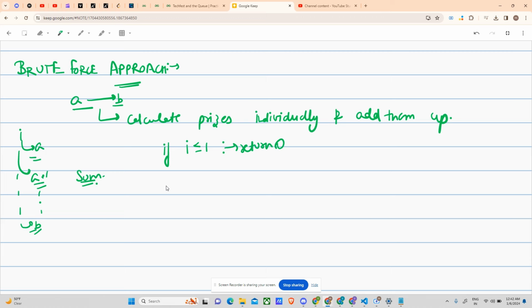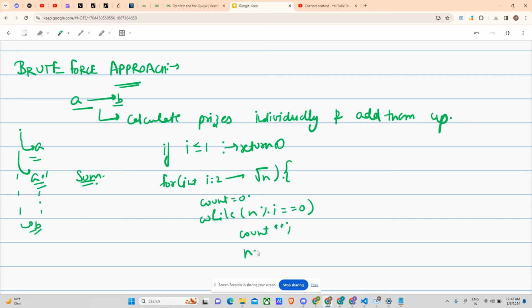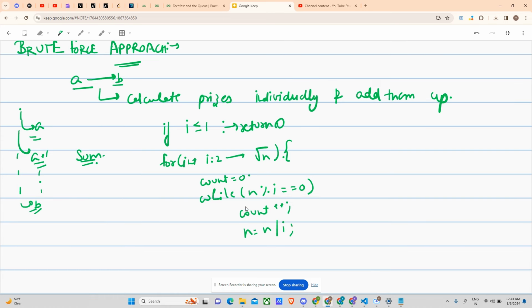Now, what can we do? For int i ranging from 2 up till root n, what can we do? Count equals 0 right now. Now while n modulo i equals 0, count plus plus, and n will become n by i. For the loop, it should go 2, then 3, then 5, since 2 is the only even number. Then we go to 3, then 5, then 7, and all the odd numbers up till root n, including root n, in case it is a perfect square.